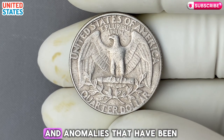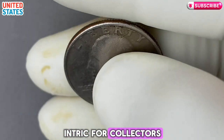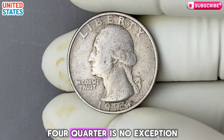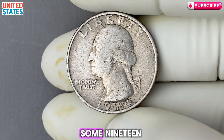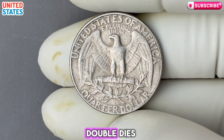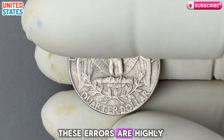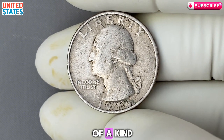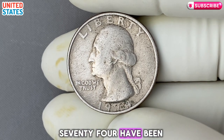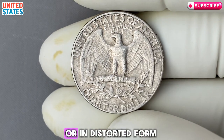There are also some rarities and anomalies that have been discovered among the 1974 quarters, adding another layer of intrigue for collectors. Mint errors are an exciting aspect of coin collecting, and the 1974 quarter is no exception. Over the years, some 1974 quarters have surfaced with unique characteristics, such as off-center strikes, double dies, or other irregularities that occurred during the minting process.